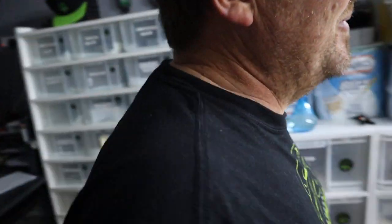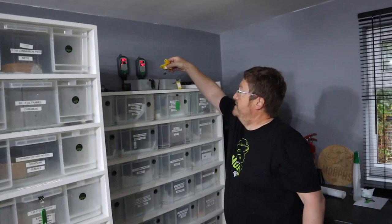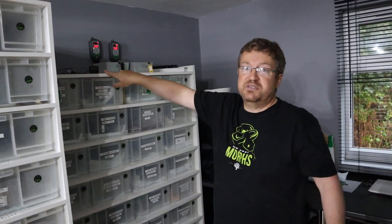Right then, Jared. And the yellow tags that we use here, you can see that's the breeding tags. And here we've got 59% on our humidity. So it's hovering around about 60.